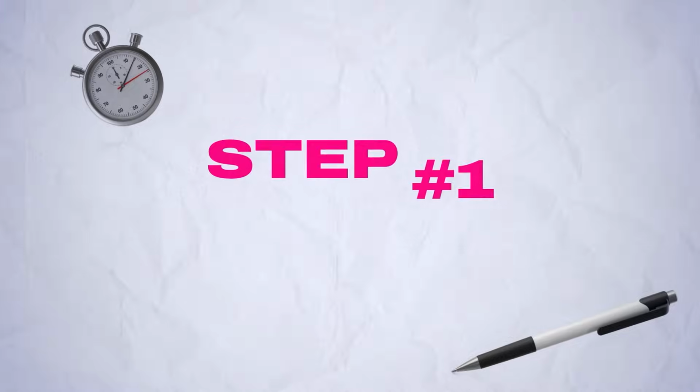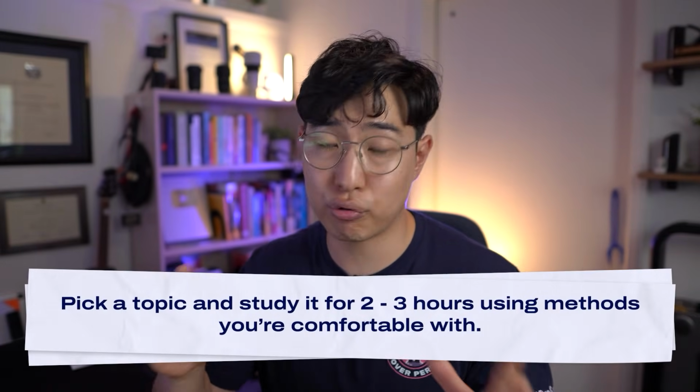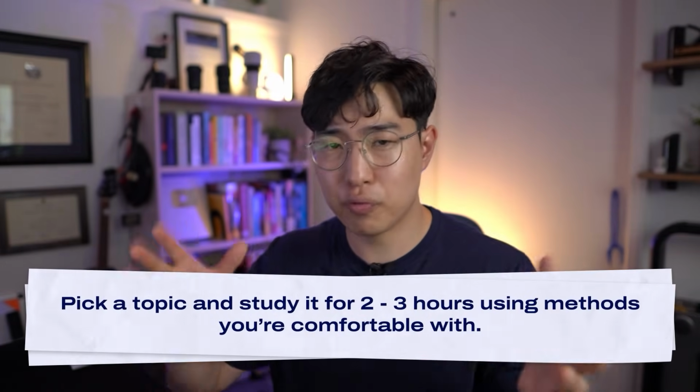So if that sounds like you, then this is what you should do. This is what I wish I had done a lot earlier. Actually measure your retention and understanding properly. Do this. Don't worry so much about how long it takes to study something. Pick something, study it for 2 or 3 hours. Use whatever method you feel comfortable with. And at the end of the session, create a little test for yourself.